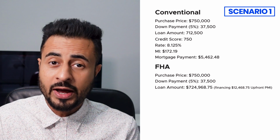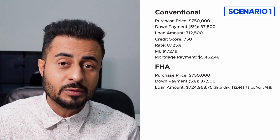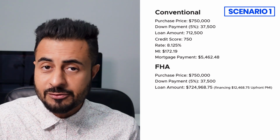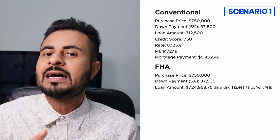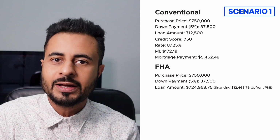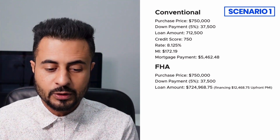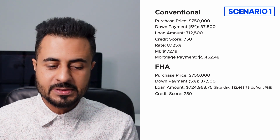You might be thinking, why is the loan amount a little higher from the conventional? It's because FHA also charges you something called an upfront MI, upfront mortgage insurance, which is 1.75% of your original loan amount. It's only a one-time charge, which can be financed into the loan. You don't have to pay for it upfront, and in this case, it is being financed. That's why you're seeing a loan amount of $724,968.75. Now, credit score is the same, 750.